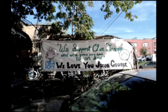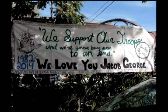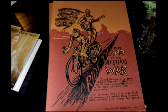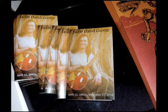Here's the sign that was made up in New York and came all the way to Fayetteville for the Jacob George event, and this was carried in the Global Warming Day parade. Druding, and we know her too. Anyway, there's another one of the signs that had been made for Jacob in the past. The end of the Afghan war. Right to the end. I think that's one of the things that depressed him so much, more Middle East war actually starting up again.